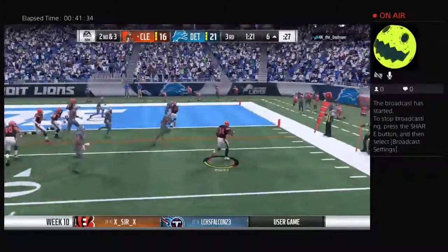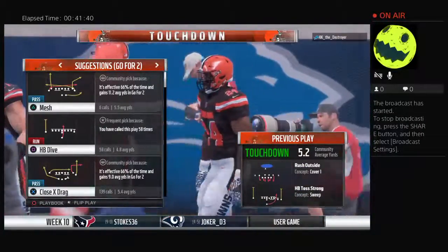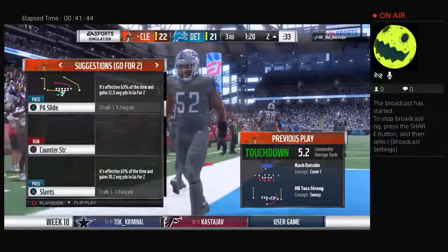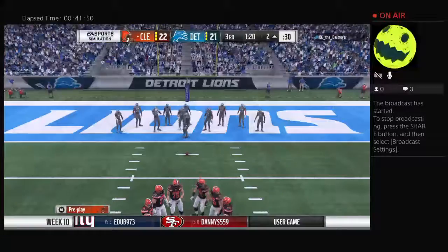Again, it's Howard. And he is into the end zone. Touchdown, Cleveland. Jordan Howard with touchdown number 3 in the game and 6 on the year. And the Browns take advantage of field position on the turnover to cash this one in.